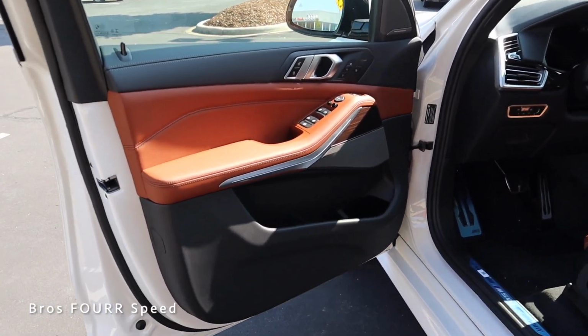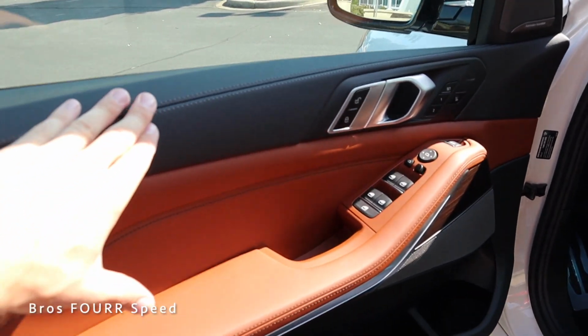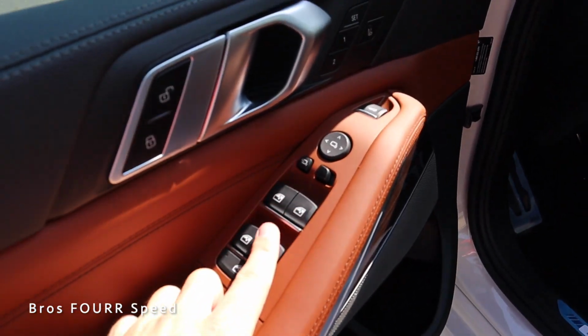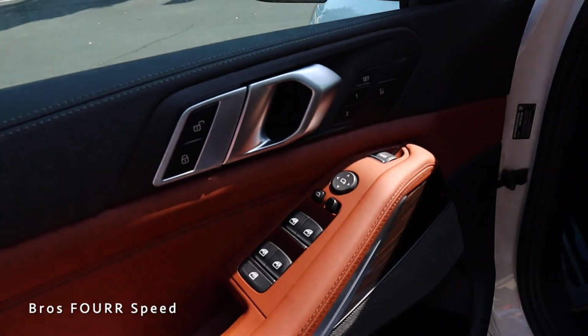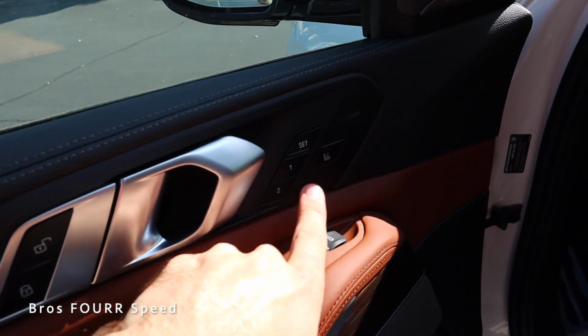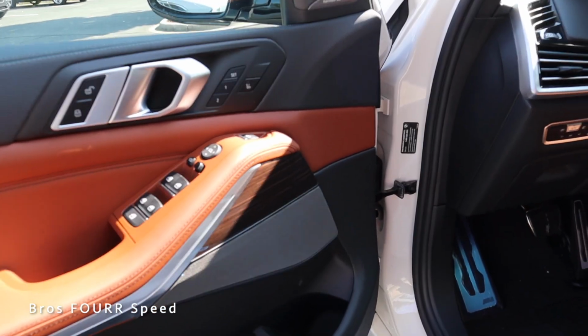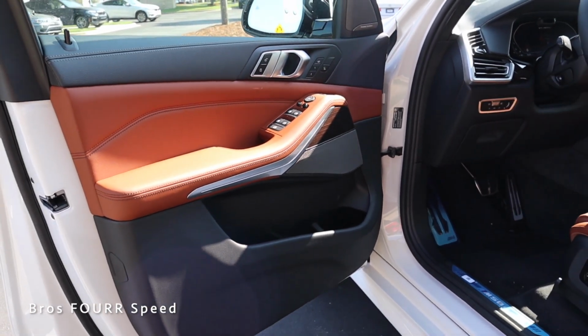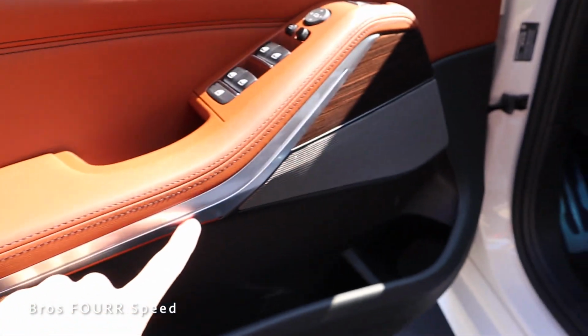And now we can move on to this beautiful two-tone interior. You can see the black and tan leather along with all the stitching. We have all the window controls along with brushed aluminum on the release handle. It even surrounds the lock and unlock control. You can see the memory seating adjustments as well as being able to adjust the front passenger seat. There's the rear liftgate release along with some wood trim.